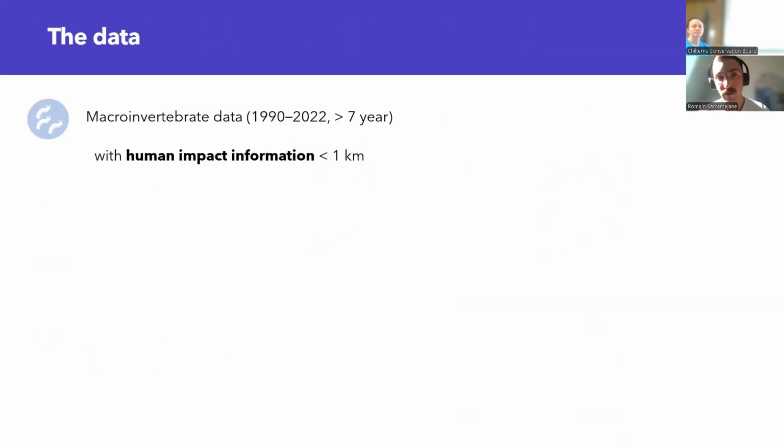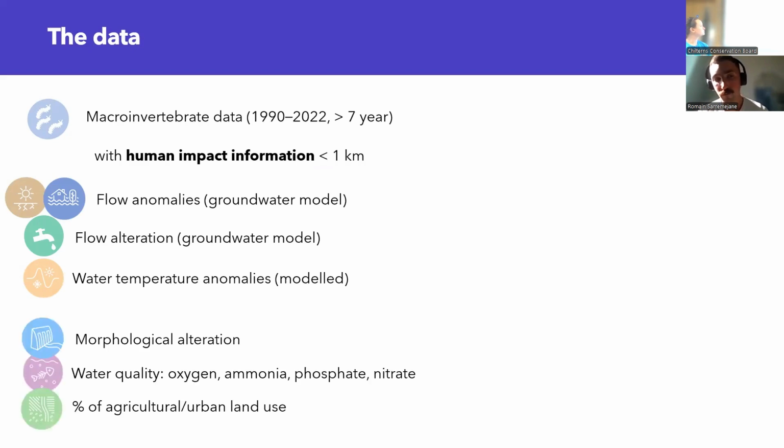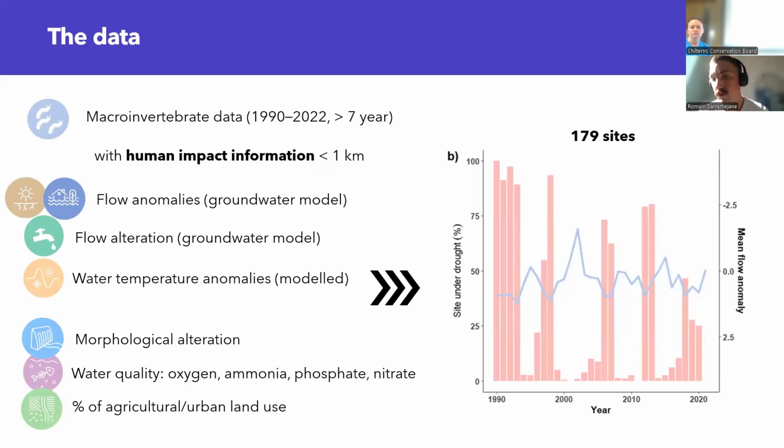So we used macroinvertebrate data from the whole of the chalk stream area, from the south of England to the east, which included human impact information, including flow condition, flow alteration, so is it abstracted or not, water temperature, and also morphological alteration and water quality. So a lot of different human impacts. And we looked at how these impacts interacted with drought. And so we had all these sites across the chalk area. And this is to show you the droughts that have happened. It's kind of the same as I showed before for the Colne and Lee River.